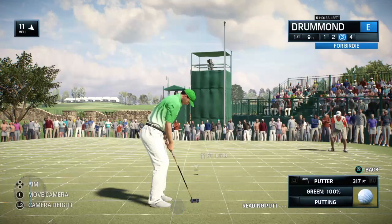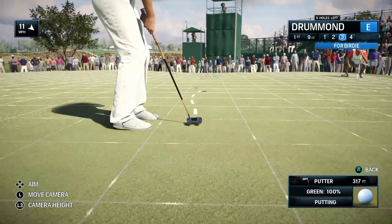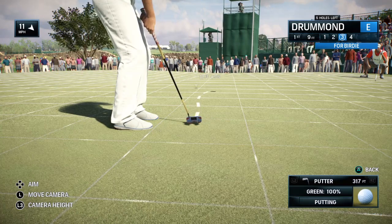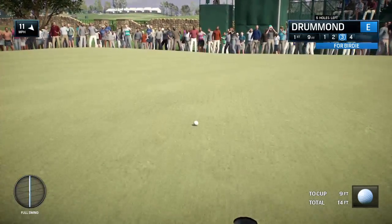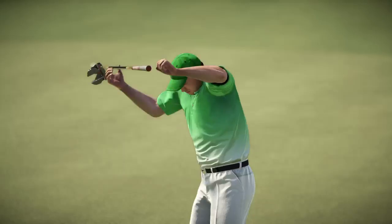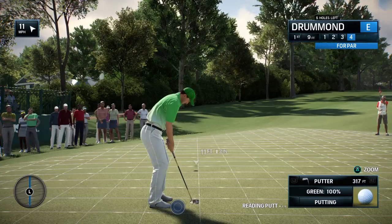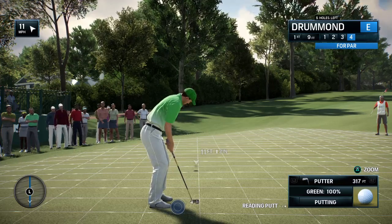Locked in on the read and the speed. Came to the putt excited to make birdie. Now settle for par. Yeah, a little change in the attitude right now. You've let one go. You've got to really knuckle down there and make sure you don't drop a shot. It's important this one goes in.